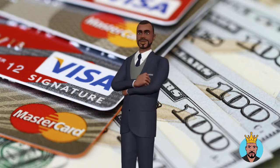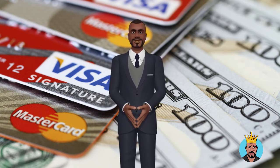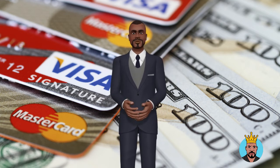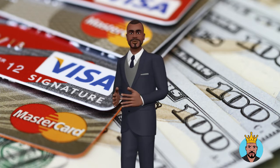Balance transfer cards are an additional alternative for folks with other credit card obligations. Balance transfer cards typically offer introductory promotions such as 0% APR on transferred debts, allowing you to work toward debt reduction while building a good credit history.